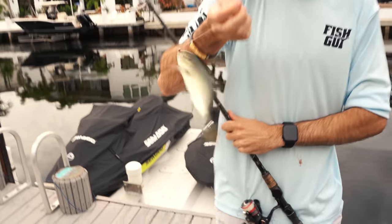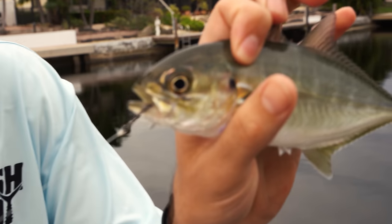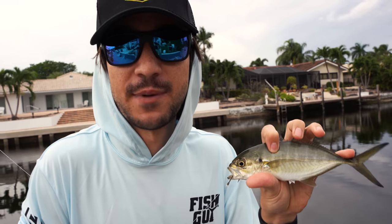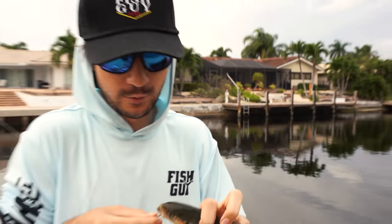If that cuda comes back, oh my God. Come here, little guy. Beautiful bait, Jack. That right there is blue runner. Yeah, baby blue runner. That is the ideal bait for that cuda. If he comes back, he's not going to think twice about this. Trust me. That is such a good bait, and I think I'm redeeming myself slowly.